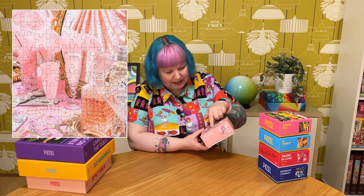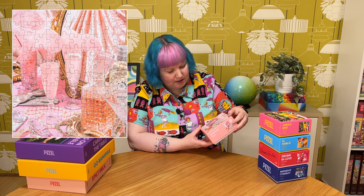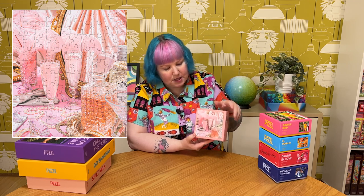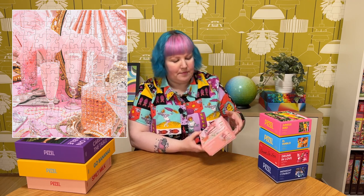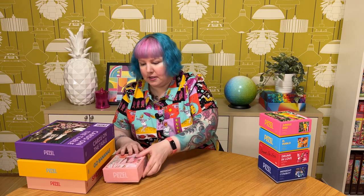And it has, I guess, another bottle of alcohol and cocktail glass and that sort of thing. So there's lots of little details packed in, but very, very pretty. So yeah, that one looks like a fun one to do as well. I mean, they all do, let's be real.